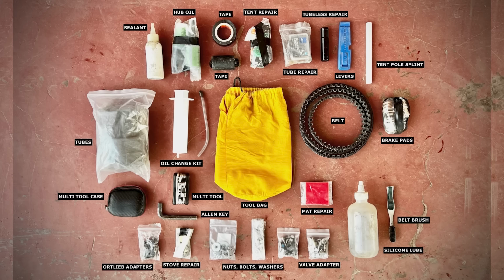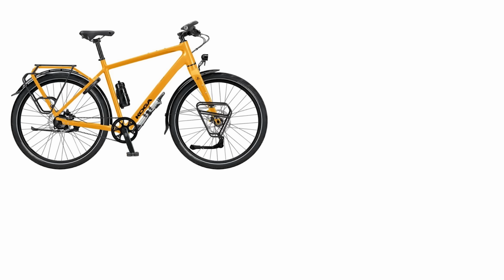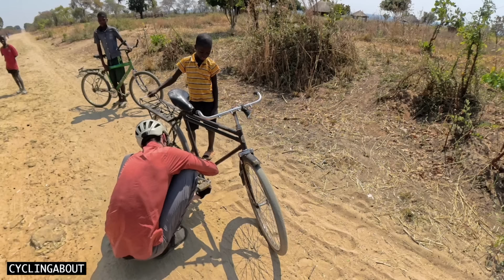And lastly, we have my tools and spares. This almost all fits in a small bag and contains sealant, roll-off hub oil and an oil change kit, tape, tent repair kit, tube repair kit, tubeless repair kit, tyre levers, brake pads, a spare belt, a belt cleaning brush, silicone lubricant, a mat repair kit, nuts, bolts and washers, a stove repair kit, pannier parts, a 10mm Allen key, a multi-tool and 2 tubes. I carry repair kits for everything including my bike, panniers, stove, mat and tent, as I never know how far I'll be from replacement parts.